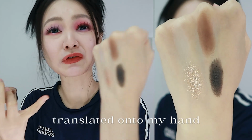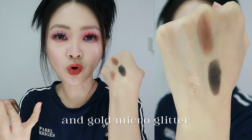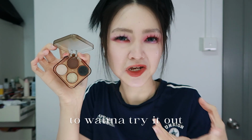Ooh, when it translated onto my hand. Glitter shade has a champagne brown base with tons of silver and gold micro glitter. Black shade in this quad also has specks of gold and silver micro glitter. Gives me the greed to want to try it out on my eyes.